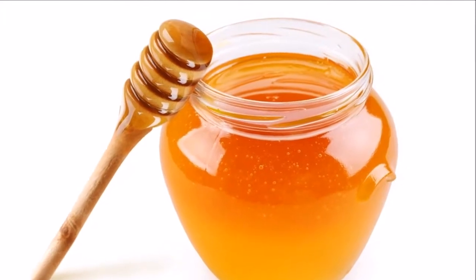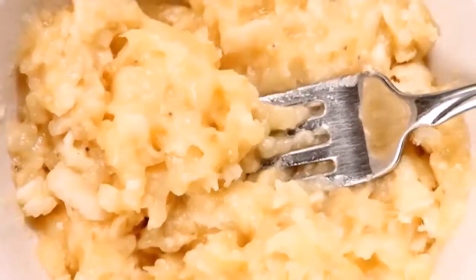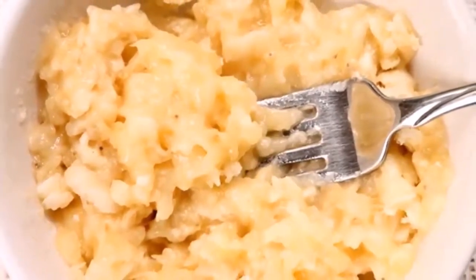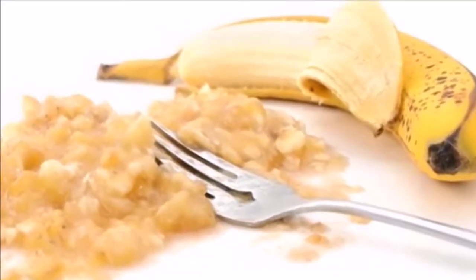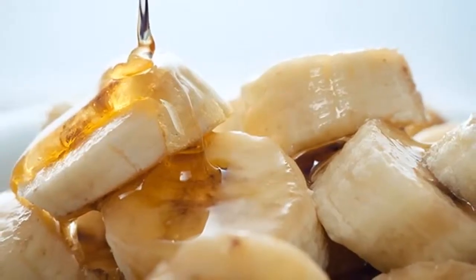Get the following ingredients: 500 milliliters of water, 3 ripe organic bananas, 3 tablespoons of raw organic honey. Instructions: 1. Put the water on the fire. 2. Then peel the bananas and mix in a larger bowl with the help of a wooden spoon.